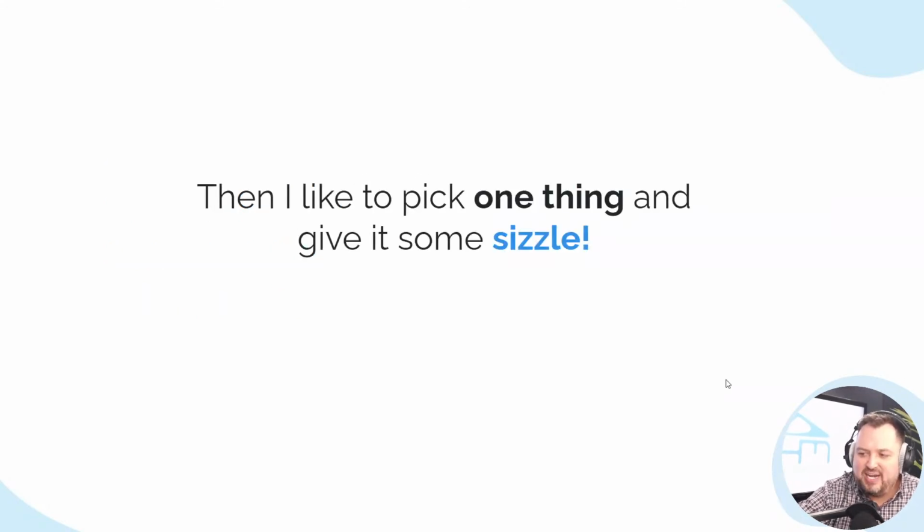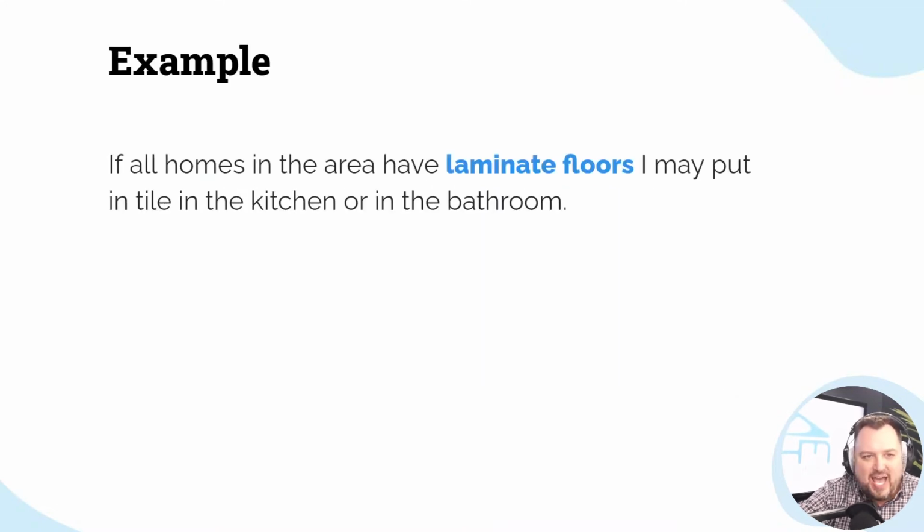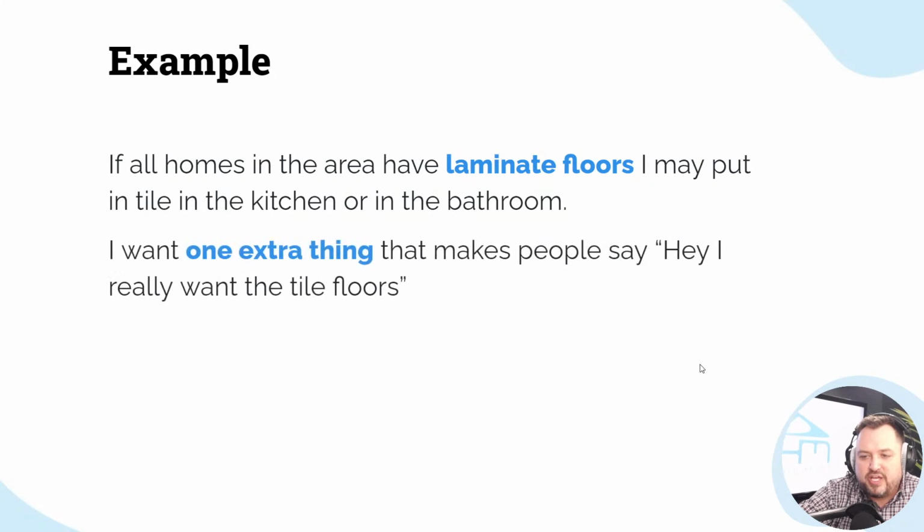But this is where we get into the steak. Okay, then I pick one thing and I give it some sizzle. So for example, if all the homes in the area have laminate floors, I might put in tile floors in the bathroom or kitchen, or I might do one extra thing. So maybe I'll do granite countertops when everybody else has laminate countertops. And so what I want is one thing where people are like, hey, I really like those granite countertops. Nothing else in the neighborhood I see has granite countertops. So I've spent a little bit of money to try and give a big bang for the buck.